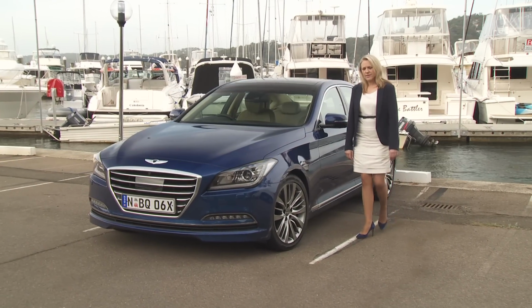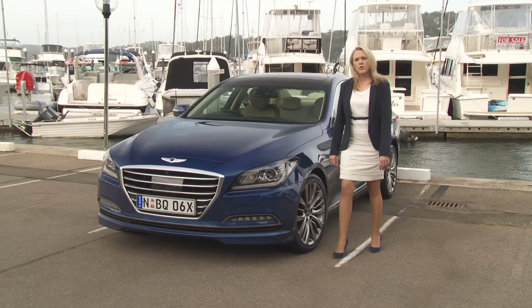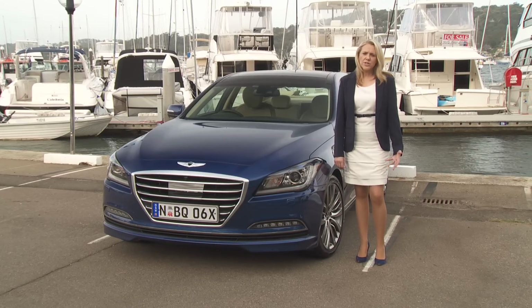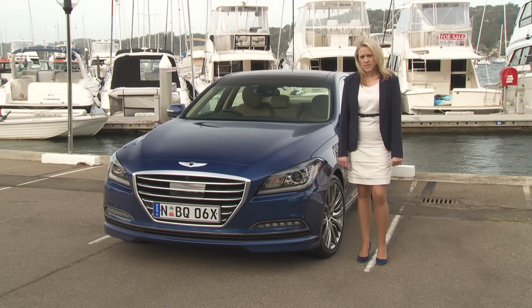When you add it all up, the Genesis really is a worthy contender, and it should redefine the bottom end of the luxury car market. It's great value for money and has the features you'd expect from cars worth almost double the price. And if you really want the best of both worlds, well, you'd buy a Genesis and a 3 Series or a C-Class with your change.